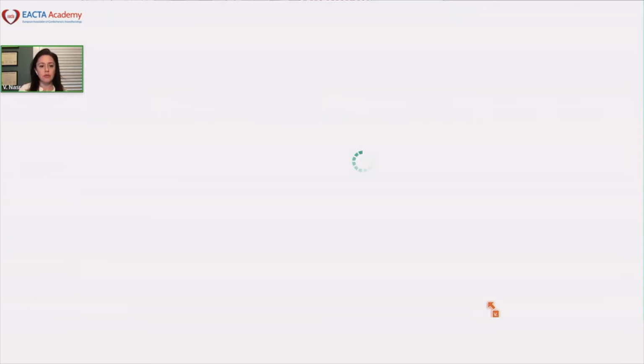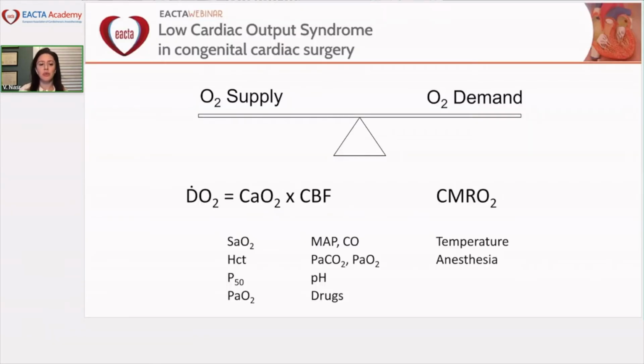So based on oxygen supply and demand, this has also been shown in the previous talks, looking at what it is that we're actually measuring based on the oxygen supply and demand that are affected by multiple factors during management intra-op as well as post-operatively.